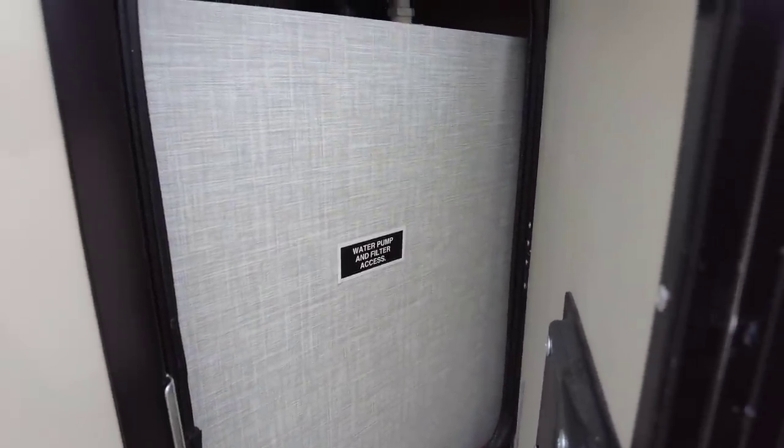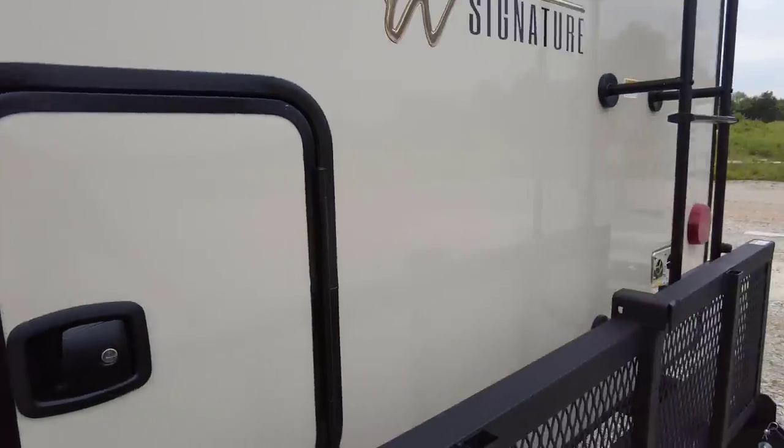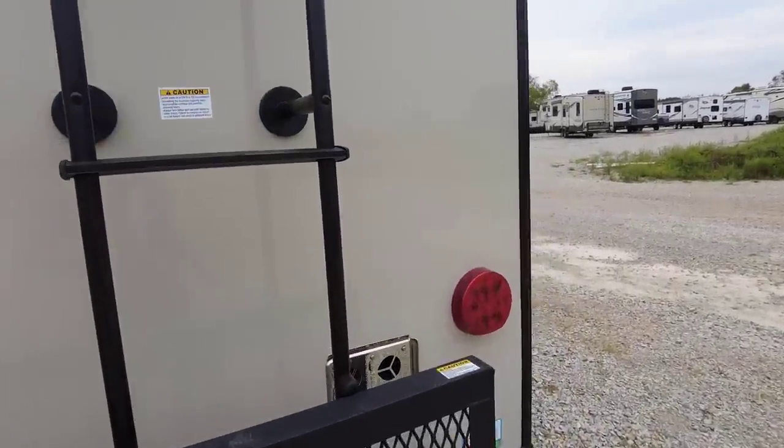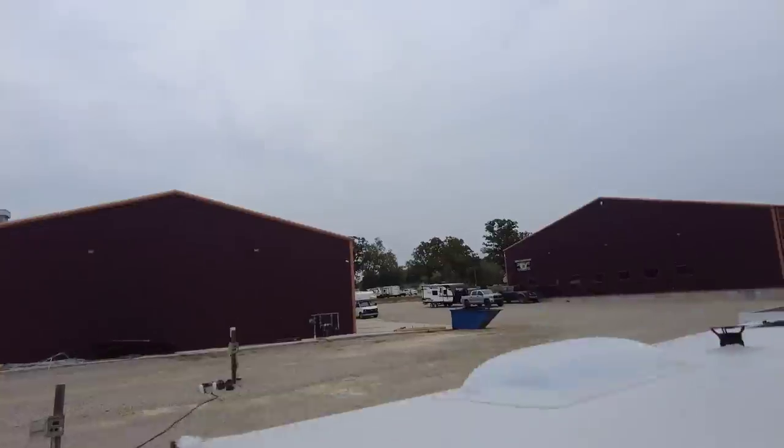Open this port. This actually has a Hell House water filtration system, and this is the access area to be able to change out that water filter, which I'll put the camera in there. Maybe you can see it. There you go. Simply close that. Let's go ahead and go up on the roof, show off the rest of this stuff with one hand. Hopefully I don't fall.